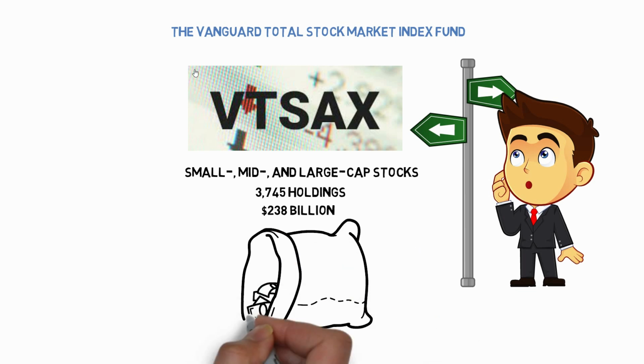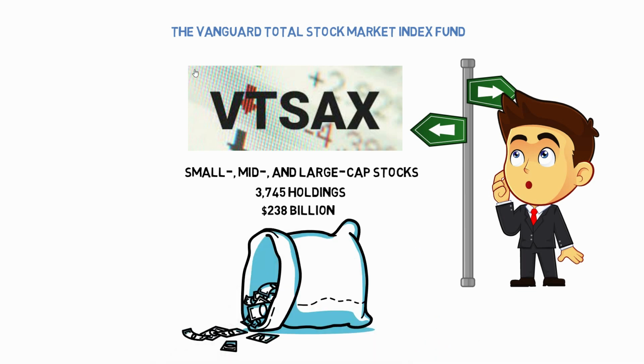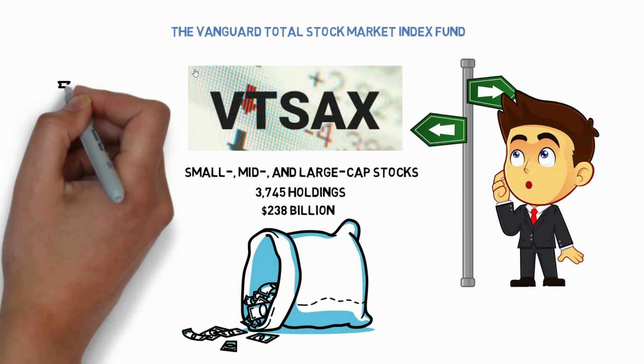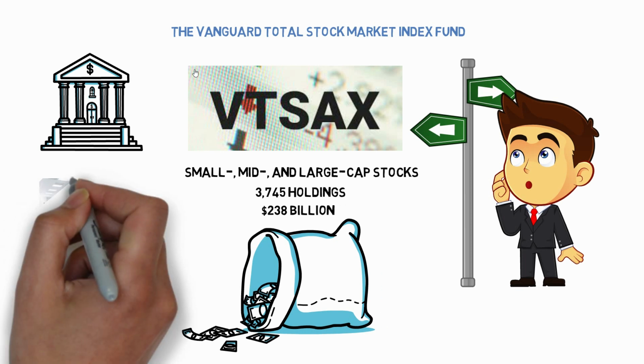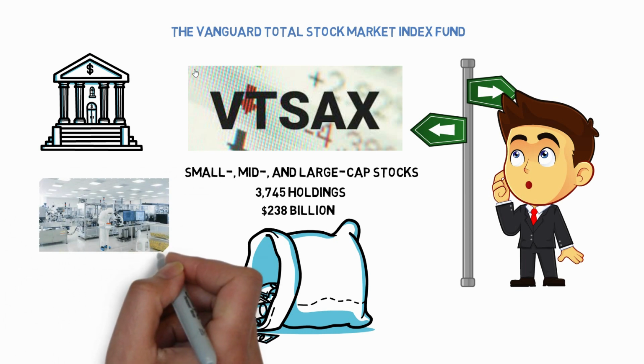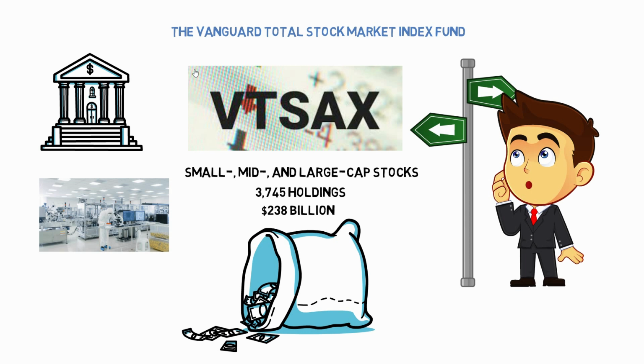In terms of a sector breakdown, the technology sector has the largest weighting in the fund at 22.9%. This is followed by the finance sector, with a 14% weighting. In third is the healthcare sector, with a 13.7% weighting. The top 10 individual holdings comprise 21% of the total net assets, with Microsoft as the top holding.